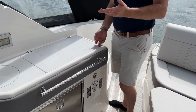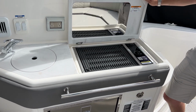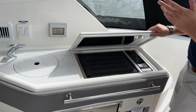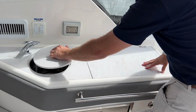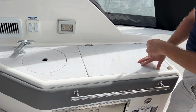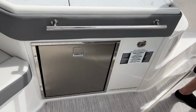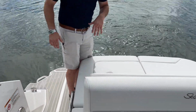Then, of course, where the party's at, when you're going to be enjoying your time on the water, we have a grill on board where you can cook some different skewers and steaks. Also do have a really nice, easy access sink. And then even have power receptacles if you want to run a coffee maker out here or anything like that as well.